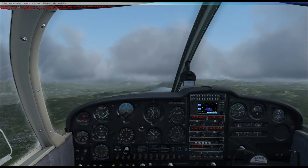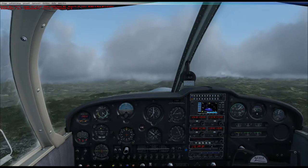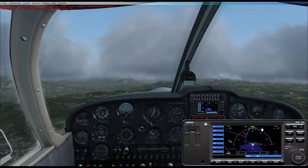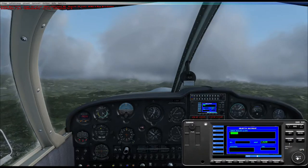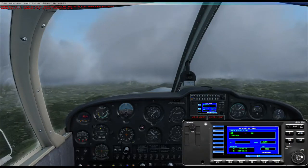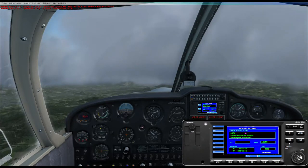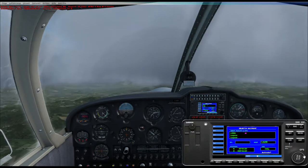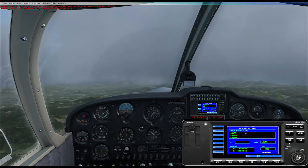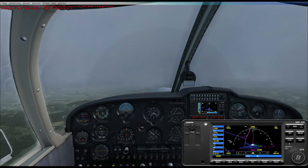I think we could land at, there's a small airport down there. I think it's called Bad Ragaz. Let me take a look. LSZE. Let's make a direct to. Wait. Let's take a look if it's in here. Okay, we're up in the clouds now. I'm going to speed up the climb a little bit now.